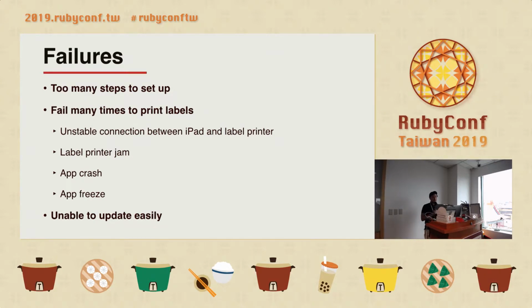Secondly, it has some problems in stability and failed printing, about once in 10 times. There are problems in both hardware and software. In terms of hardware, one reason was a disconnection between the iPad and the label printer. Somehow, the iPad application failed to assign an IP address to the printer even though they were connected with a cable. Also, the printer had a problem: paper jams disturbed printing.